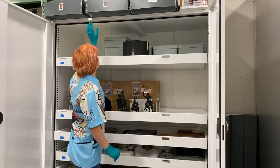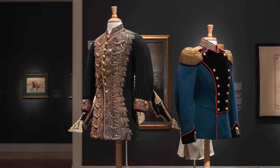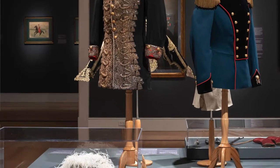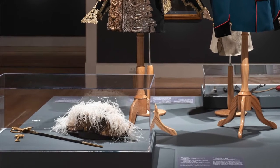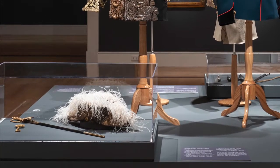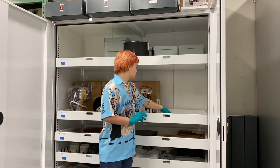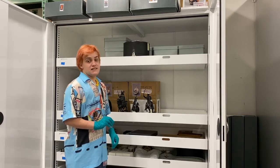So up here we have some of our historic costumes. Up here is the Chamberlain's coat, which is very heavy. It's embroidered with metallic thread. And to go along with it, we have the Chamberlain's hat, which I can show you in a moment, and the Chamberlain's key, as well as the Chamberlain's sword. And these were all from the Chamberlain for the court of Nicholas II.